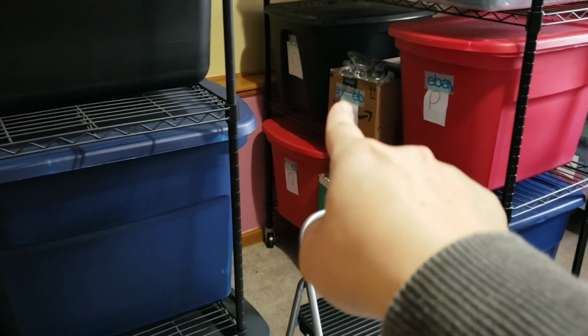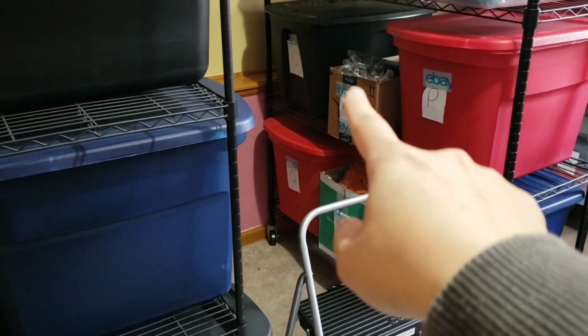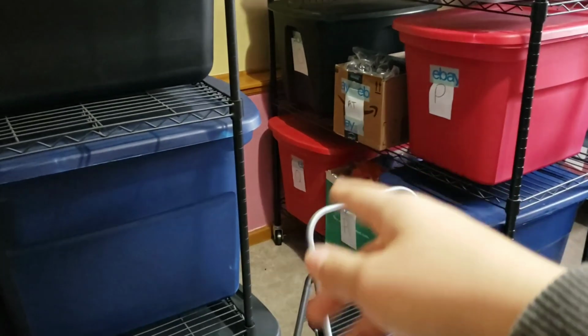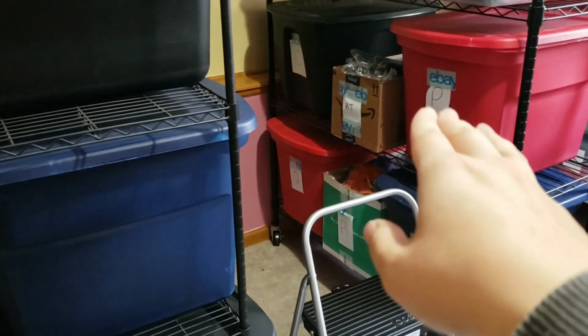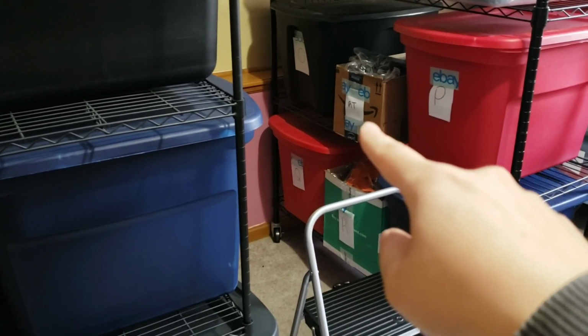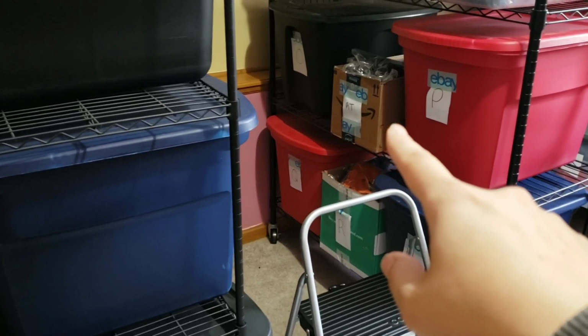You can kind of see I've started to incorporate smaller containers. This is just an Amazon box I used from something I bought off of Amazon. But that's the perfect size. I can fit about 10 to 15 items in there. And it's going to make it easier for me when I go to ship because I'm not going to have to dig through so many items.